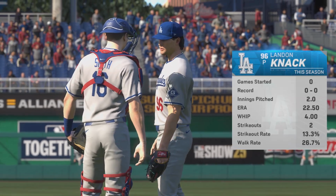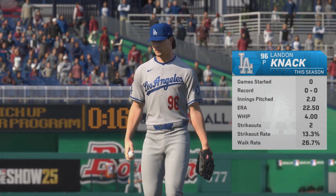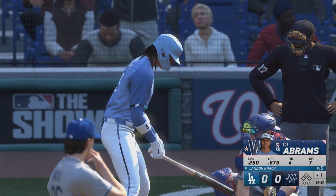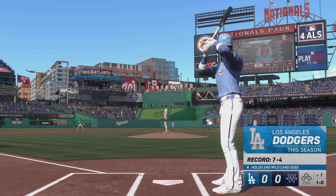Back here with my pal Singy. And the right-hander with the good curveball, Landon Knack. What do you have on him, Singy? Well, they're going with the opener in this one, so this is an interesting look. He's probably only going to pitch an inning, maybe 2 at the most, and it's going to be unconventional. I think he's going to pitch backwards, more off speed, and then fastballs late. C.J. Abrams, the leadoff batter, as he looks at ball 1.